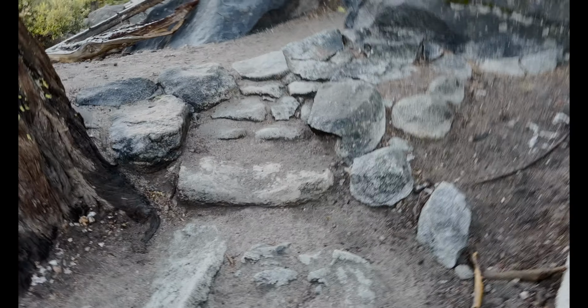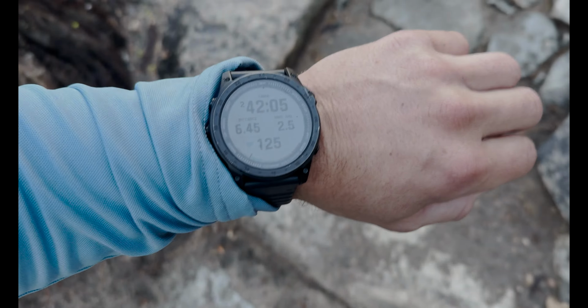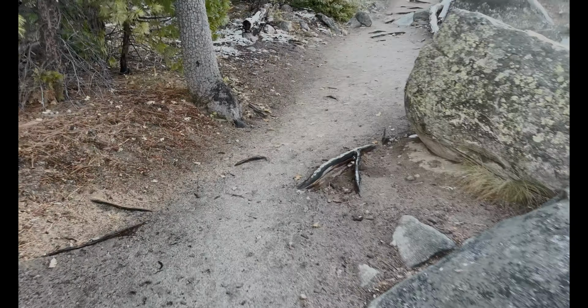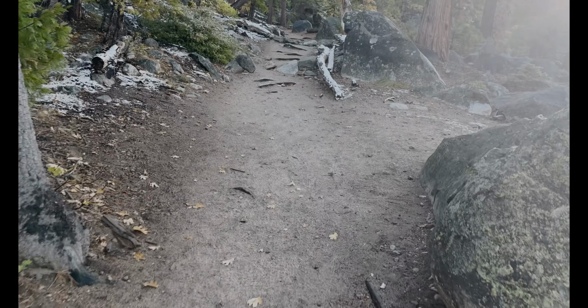Total moving time is 2 hours and 42 minutes. And then my app says my total actual climb time for this trail is like 2 hours and 20 minutes. So we may or may not make it to the top of this before the 3.5 hour mark, which would be really, really impressive, I guess, to me. Florida boy hiking out west at elevation.